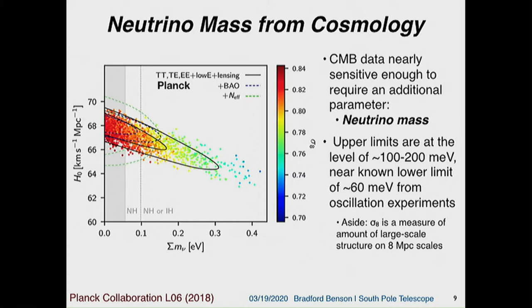And you can see this in even the latest results from Planck. This is showing H-naught versus the sum of the neutrino masses, where now we just have upper limits on the sum of the neutrino masses from cosmology. Depending on what combination you use, whether it's Planck or Planck plus BAO, we're at the level where we're getting 100 to 200 milli-eV constraints on the sum of the neutrino masses, which is really close to the 60 milli-eV known lower limit that we have from terrestrial oscillation experiments. So very soon, with a factor of 2 or 3 more sensitivity, we should be at the point where we actually need neutrino mass to characterize the CMB data that we're seeing.